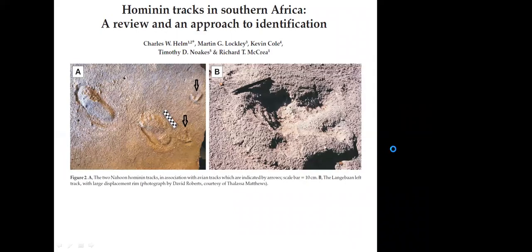Some new work that's been published. Charles Helm lives in Canada. He comes out and he's been looking at the block fall off the coastal cliffs of aeolianite down the Southern Cape coast and finding quite a few sites with hominid human footprints in them. And it's not just the human footprints.